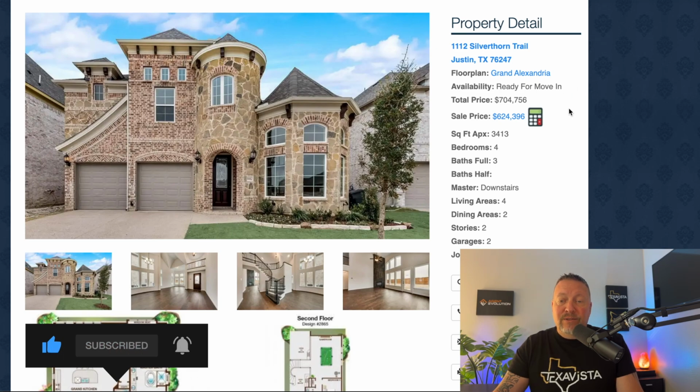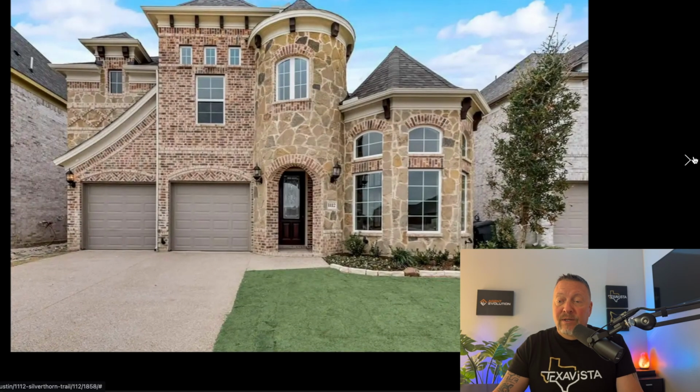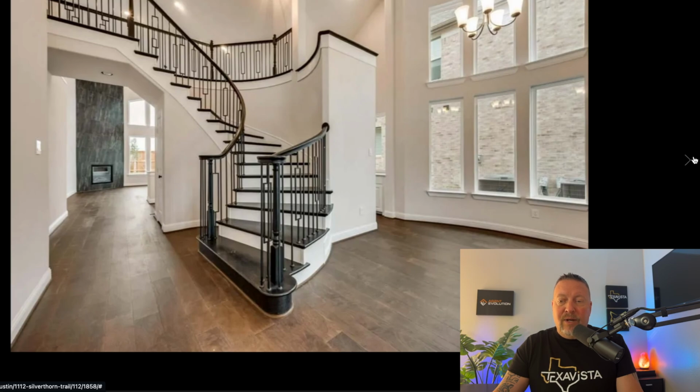$624,396 is the price. It's 3,413 square feet, 4 bedrooms, 3 baths, 4 living areas, 2 dining areas, 2 stories, and 2 garages. We can go through these pictures real quick on what the spec home looks like in Justin Crossing.